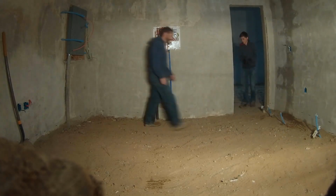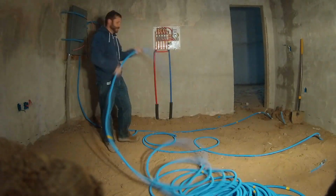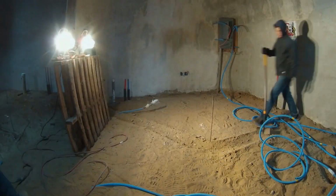The rubble here is chunks of stucco or concrete or shotcrete that had ended up in the sand. We also needed that floor to be flattened anyway just for adding insulation the next step. Then we just laid out the EMT conduit, also known as Smurf tube.